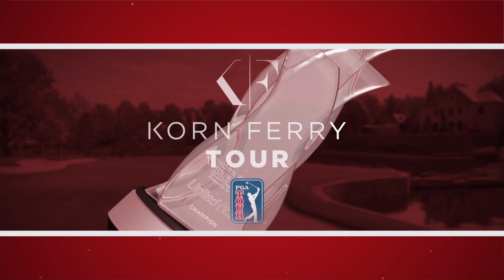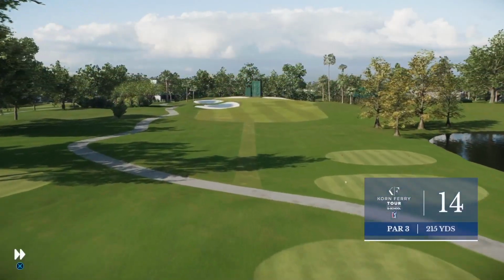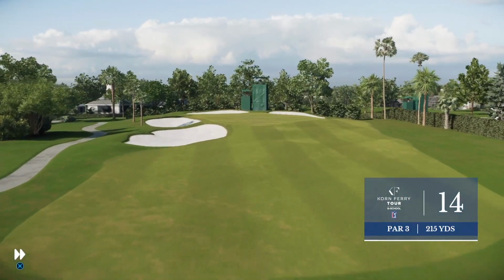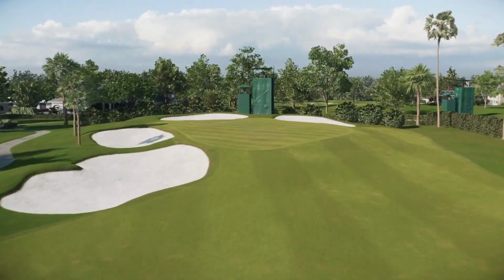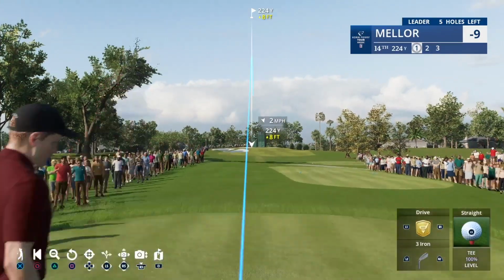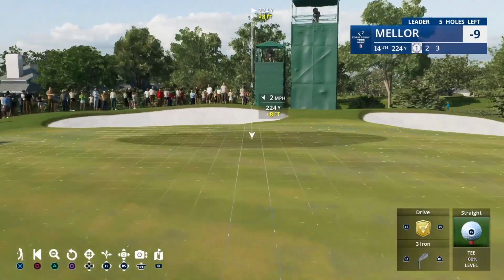Frank, I like a good par 3 over 200 yards, requiring that one good clean strike. And here's a good case in point, 216 yards. Bunker at the back, bunker to the left side, a little collection area to the right. So really, in the end, you've got one choice. That's at your best.